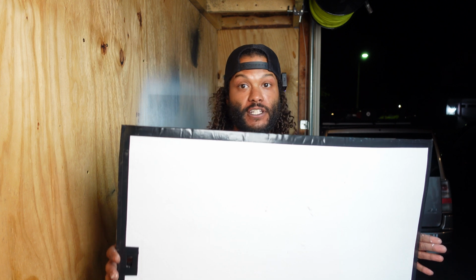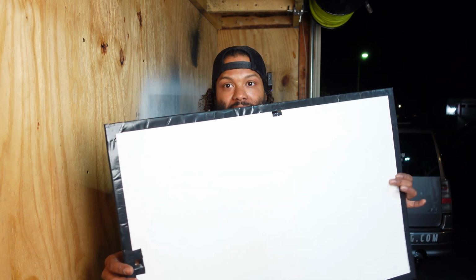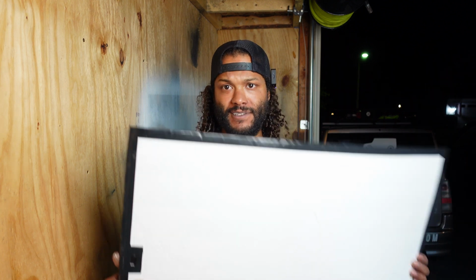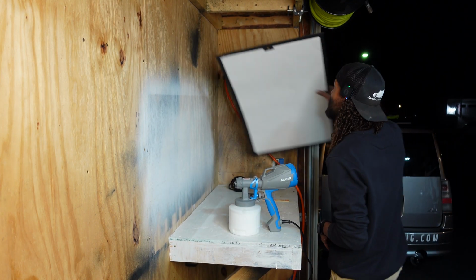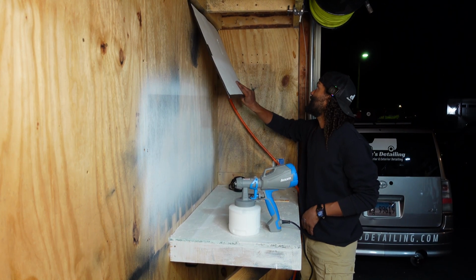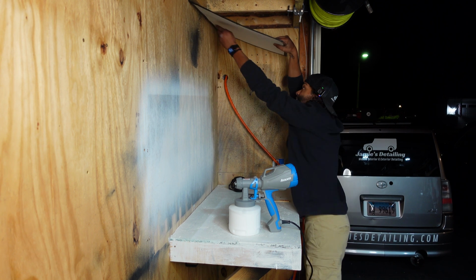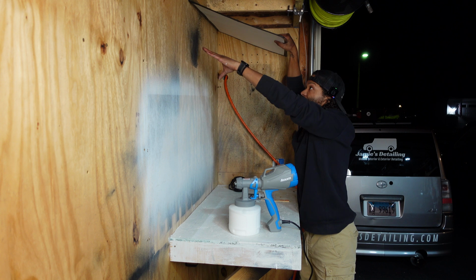I ended up running over to the studio real quick, and I grabbed this little reflector right here. This is just a piece of cardboard, basically, with some tape around the edges. But I am going to use this like a little edge thing, so I don't have to tape everything off as we're going. So I'm just going to stick this up in the edge right there, and then go ahead and get to spraying.